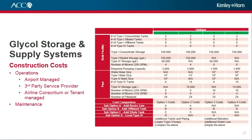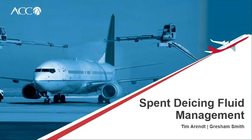With that, as we work through storing glycol and supplying glycol to the de-icing facilities, we move into what happens after. So with that, I'm going to turn it over to my associate, Tim Arndt, and he's going to talk to you about spent de-icing fluid management.